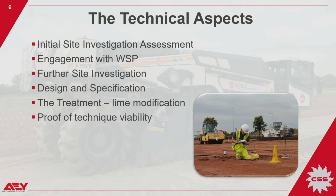We'll move on to the technical aspects. Upon inquiry and receipt, CSSL fully assessed the site investigation reports and historical data for the site and drew up budget costs for the scheme based on this info. Once the proposed solution was accepted, investigation work started in earnest. CSSL needed further technical assistance and engaged consulting engineers WSP, with whom we have worked on several projects and built an excellent understanding and relationship.